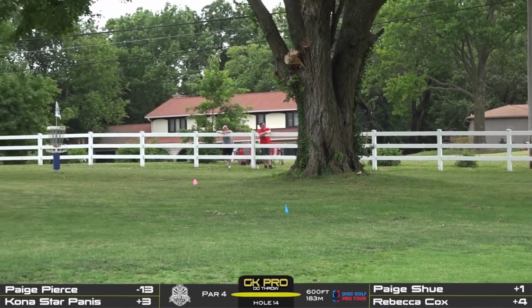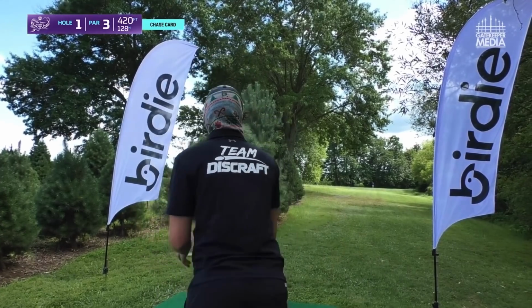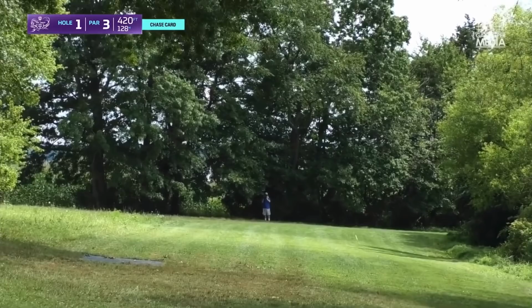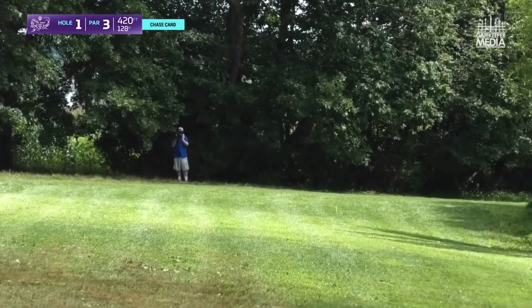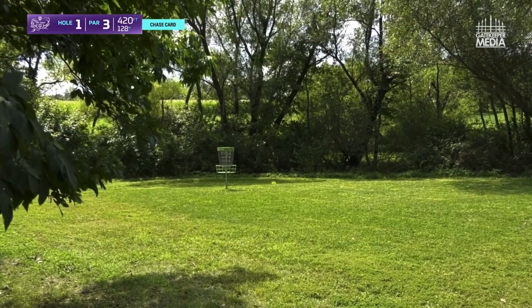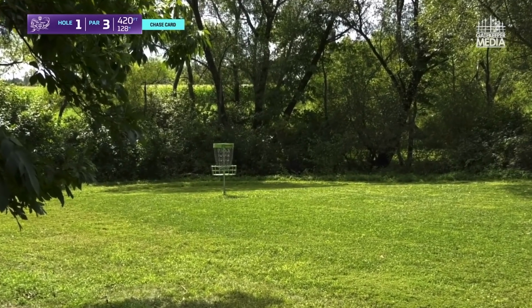Way up there. Wow. So let's watch the chase card coverage of hole one here and see what they manage with this. And Fish laying down a roller immediately. Wow, had a lot of cut on it, but it was a flippy enough disc. Wow, look at that shot. One of the best drives I've ever seen on this hole. Yeah, this is a very demanding opening hole.